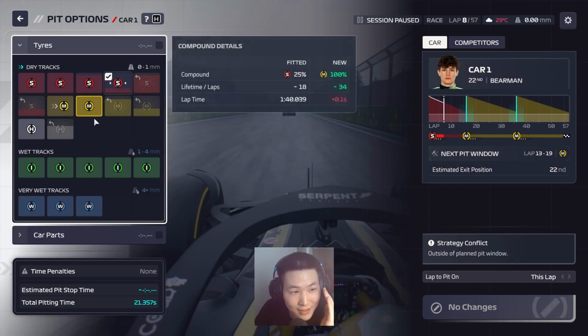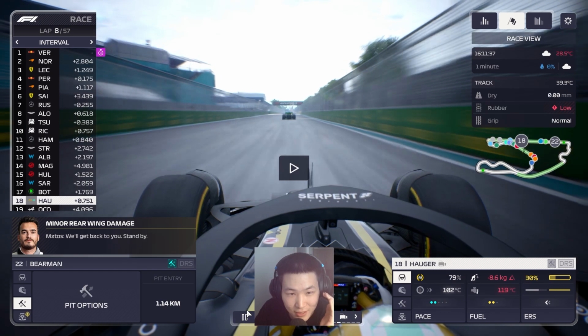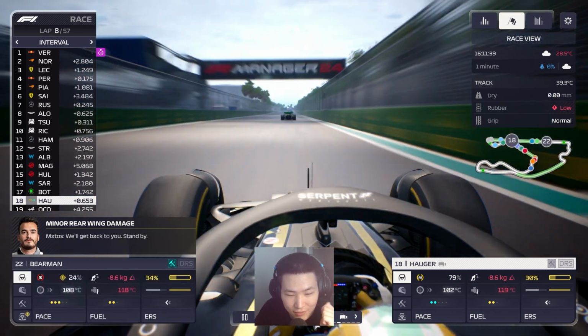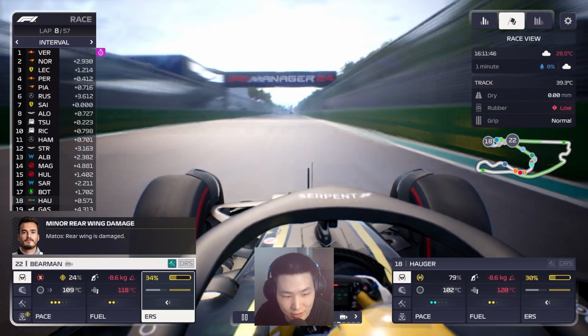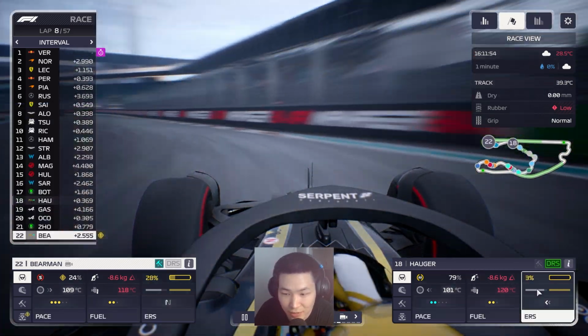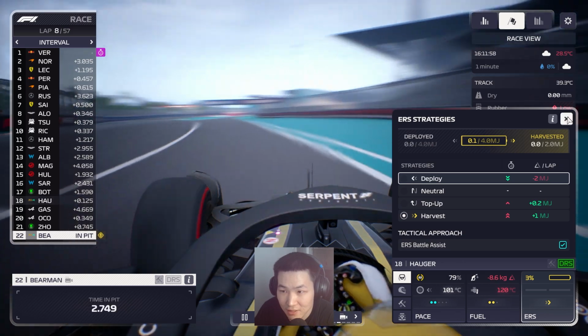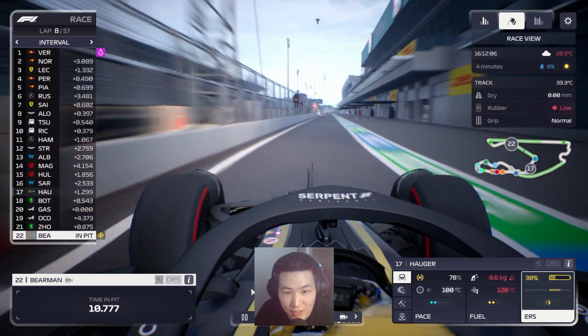Alright, we got a pit. Hard tires. It's not yet time for medium, so we gotta go hards for Behrman. Oh, he's screwed. Rear wing damage is never good. It damages the car quite severely. For Hauger, he's now up ahead of Bottas in P17.